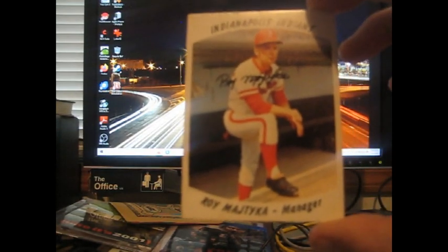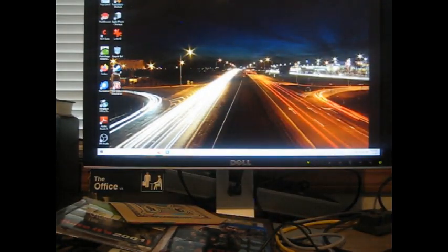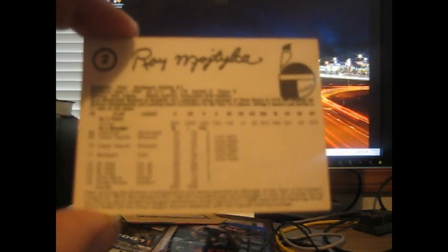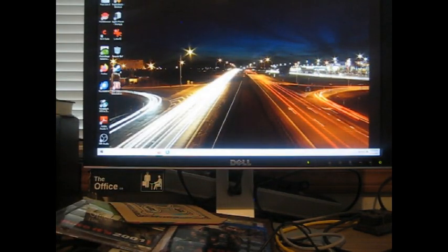But this is the Indianapolis Indians from 1977. It mentions 76 on here, so 76 or 77. There is the back of the card, number 2 of that particular Indianapolis Indians set. So very nice mail day from that one. That came in physically yesterday.